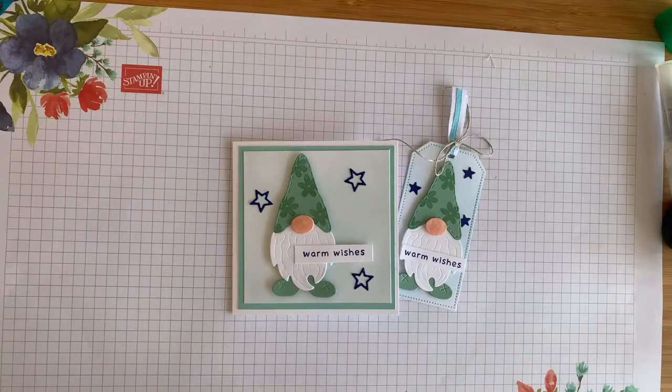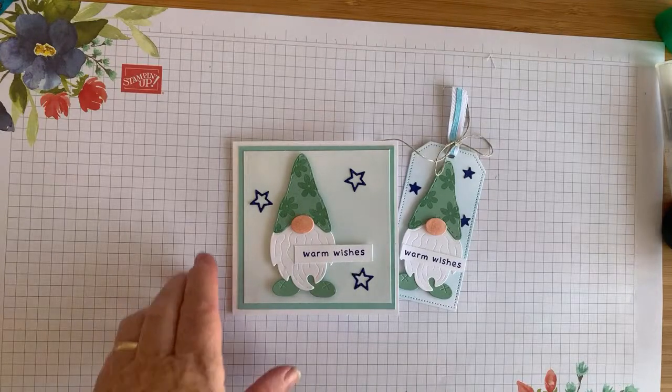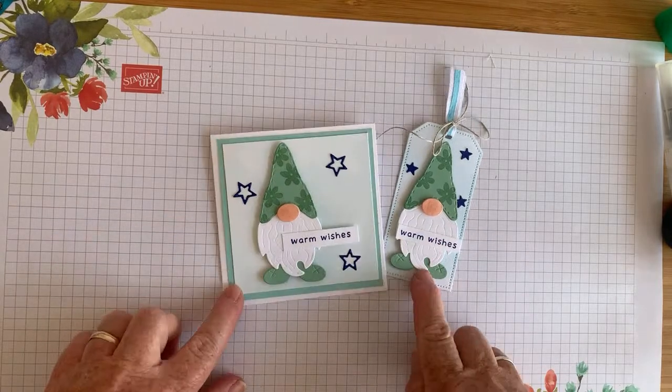Oh, I'm glad you liked it, Shaz. Very simple, very easily and quickly put together. Really just die cutting and building your gnome.